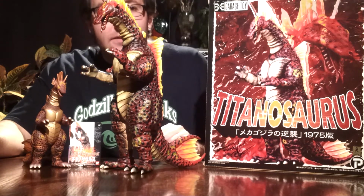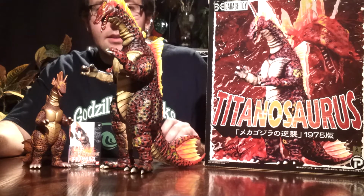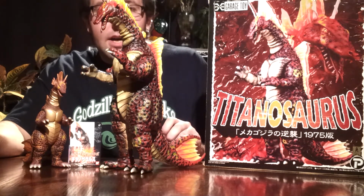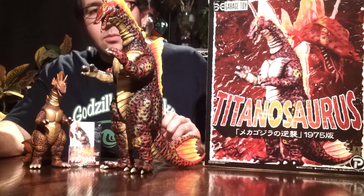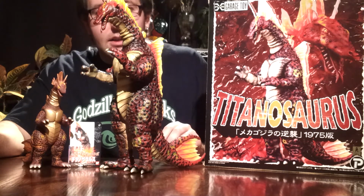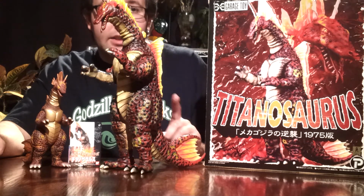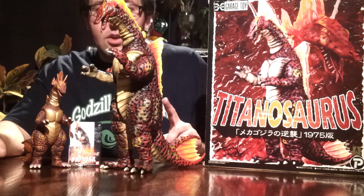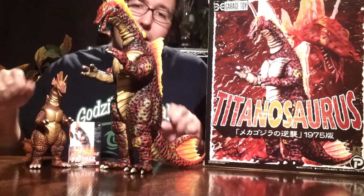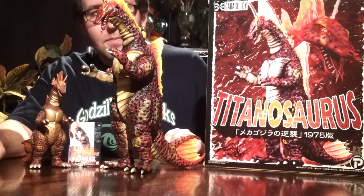Very first day of G-Fest, of course, me and my dad hit the dealers' room eventually. I'm looking around. One of my finds that I wanted to get was the 50th anniversary memorial box. I spotted one of those, just one of them at the time. Then I continued to look around the dealers' room. Someone had three X Plus Titanosauruses going for $300 each.